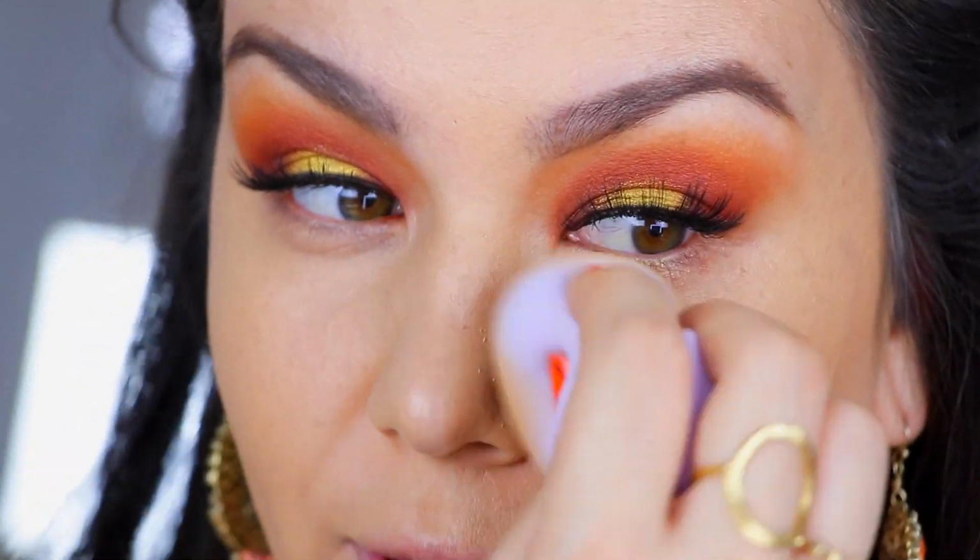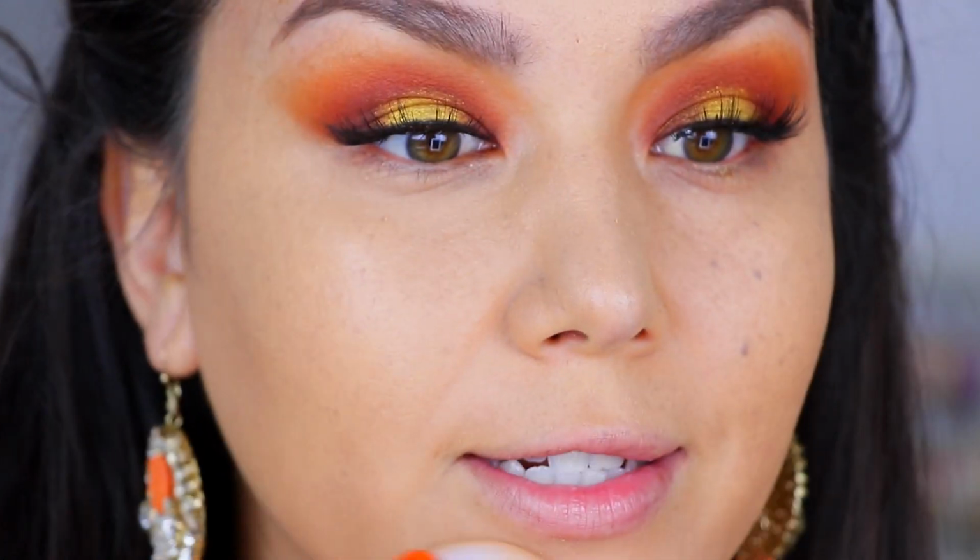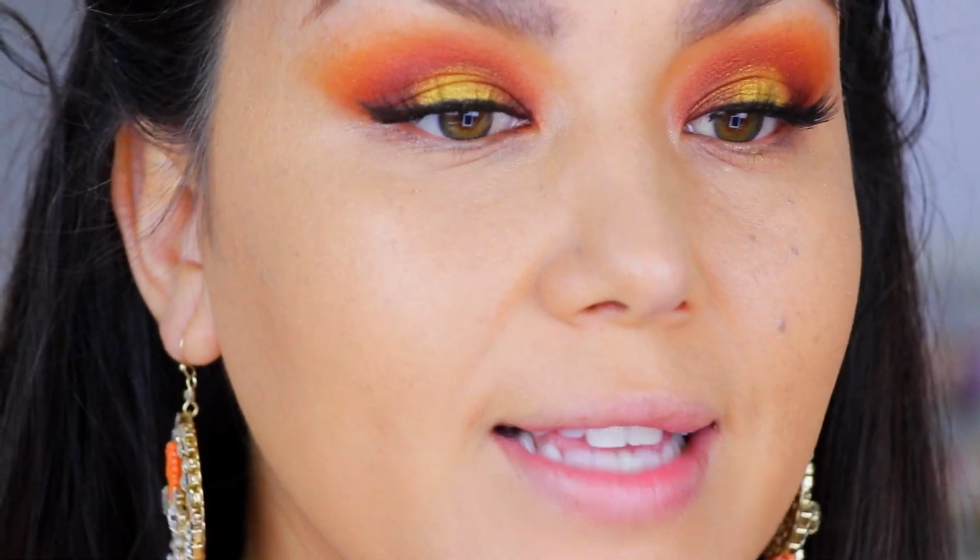I'm really curious to try it with a blurring primer next time, just to see if it adds some more smoothness. But I have to say it feels completely weightless on my skin, which I love, especially this time of the year whenever it's really just humid and muggy out. I'm not wanting anything heavy on my face.